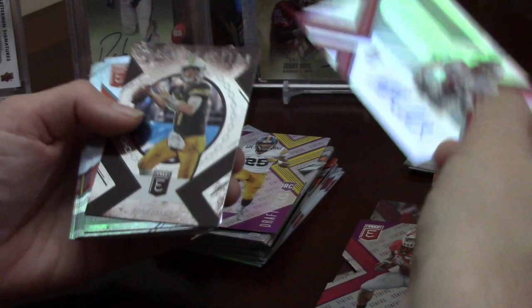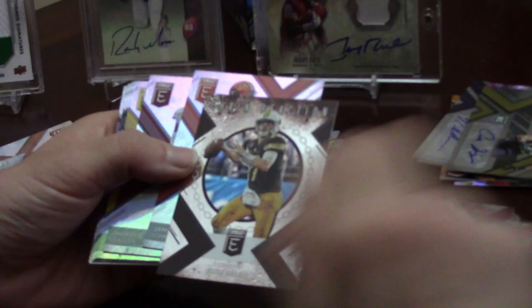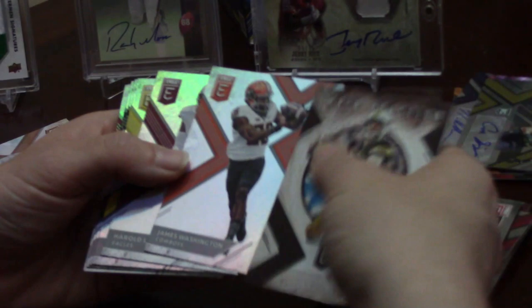Not too bad. Josh Allen, Chain Reaction. That's pretty cool. Good looking cards, good looking inserts. Not a bad product. I mean, collegiately licensed, not NFL licensed. You know, doesn't garner a lot of top end resale value, but they're good looking cards.